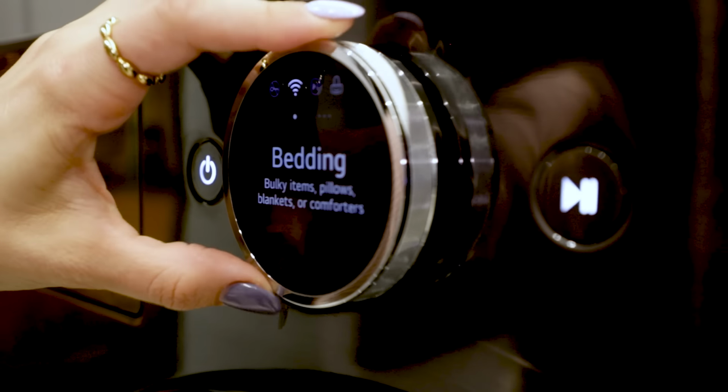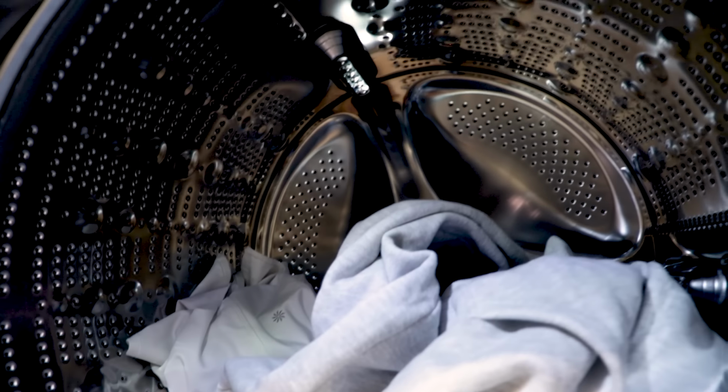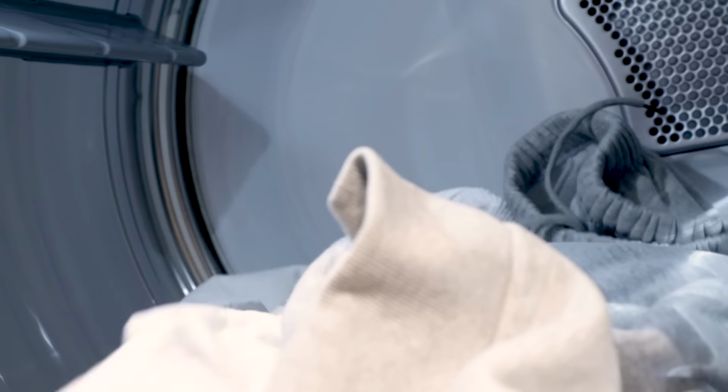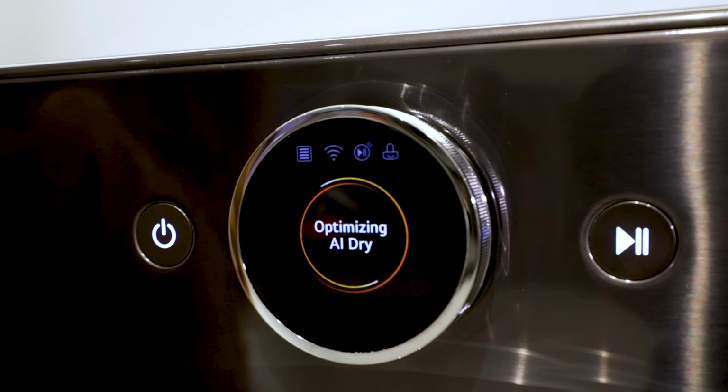It also includes features like Turbo Wash 360 that can power through large loads in less time, and Bluetooth and Wi-Fi connectivity is also available for maintenance reminders, as well as convenient features like being able to remote start your laundry and monitor remaining cycle time. I also love that feature.